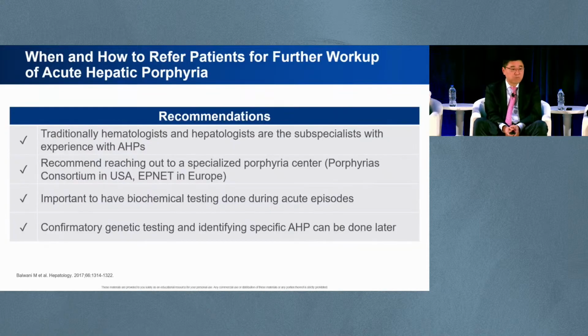So traditionally, hematologists as well as hepatologists are the specialists with the most experience with acute porphyrias, and I think the folks in this audience are going to be the ones who are oftentimes referred for help in making a diagnosis or management for acute porphyria patients.